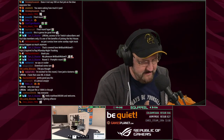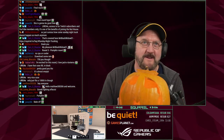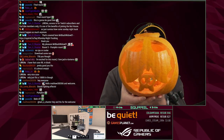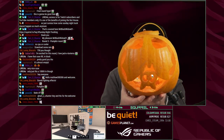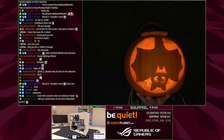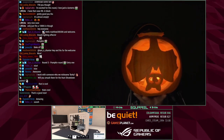This is the pumpkin round. This one's called Batty Bat, okay? We'll get some detail going on here. That's pumpkin number one, Batty Bat. I don't know what it looked like without lights. One second. Yeah, that's what it looks like without the lights. That's called Batty Bat, that one.